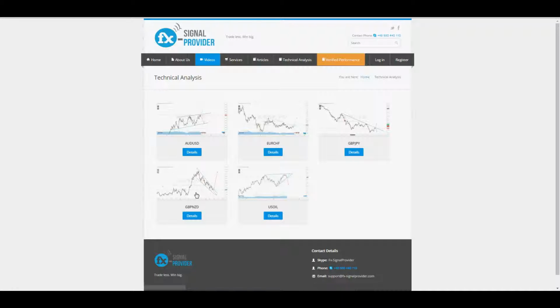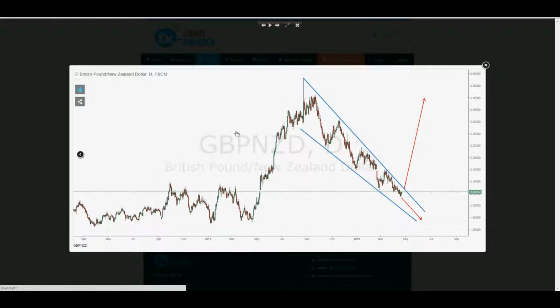Okay? So let me bring up this chart, the pound New Zealand. The reason I'm focused on bringing this one up is because FXCM shuts down the chart feedback when the market closes, so the only chart that I have access to is the pound New Zealand right now. Okay, so let us talk about it.